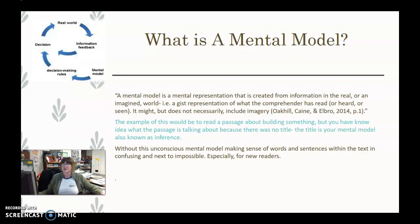Next, what is a mental model? A mental model is a mental representation that is created from information in the real or imagined world. So this could be something that the comprehender has read recently or heard or even seen. It might, but not necessarily, include some imagery.